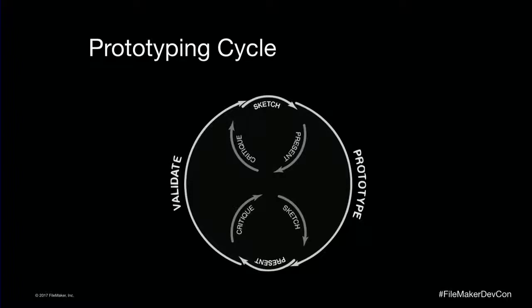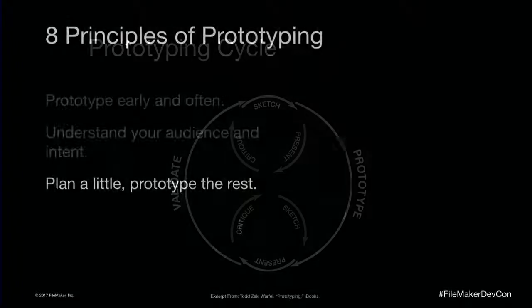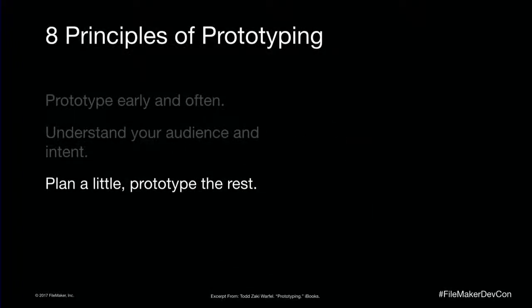So this is the cycle. You keep going through the cycle, improving fidelity, improving other things, until you get to the end where you have a finished product. So that's plan a little bit and prototype the rest. You don't want to spend a lot of time planning, because if you do, you're wasting time.